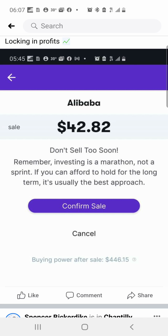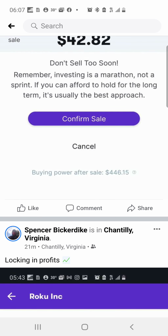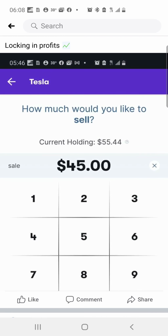And then Alibaba, in my Stash account as well, $42.82. Actually took a loss on that play. And my initial investment, I think it was like $43, $44, somewhere around there. It wasn't a big loss, but as anybody knows, Chinese stocks aren't doing so well at the moment with all the audits and stuff like that. So it has been beaten down. But this is the Amazon of China, so I always swing trade Alibaba, and I want to add more because long term it's going to pay off for sure.